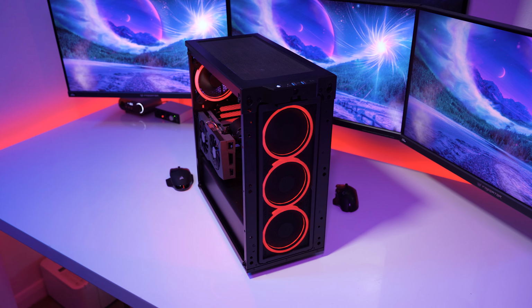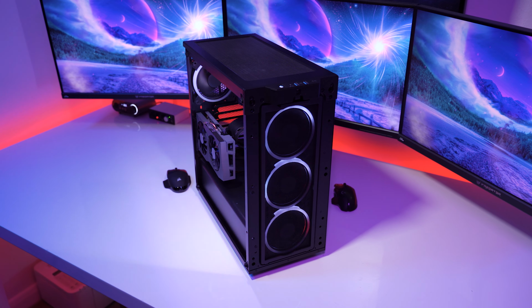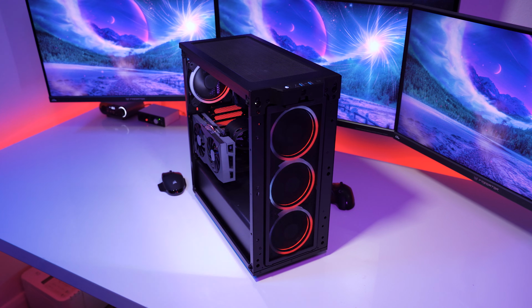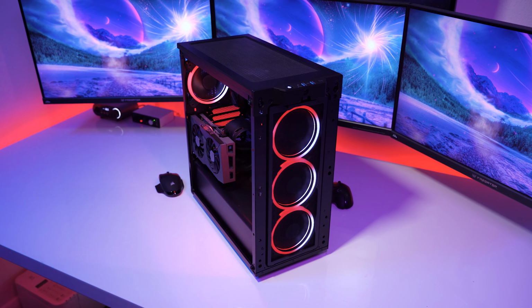So there we are everyone. Even though I knew this card had a much lower memory bus, a part of me still had some hope for the RTX 3050 and that it would deliver some good performance. However, it didn't do very well at all.